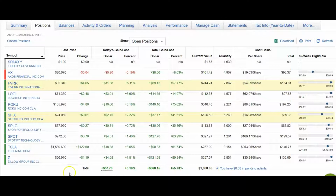Just to give you a quick overview, we've got Axos Financial, Fiverr, Logitech, Roku, Stitch Fix, Spider, S&P 500 ETF, Spotify, Tesla, and Zillow. And this position right here is really just the money market account. When you put cash into Fidelity's account, it sits right here.